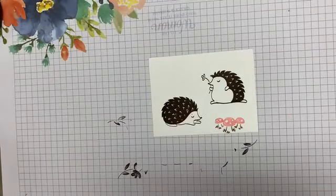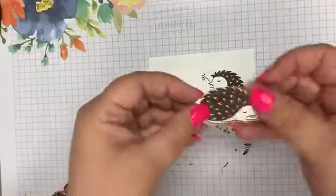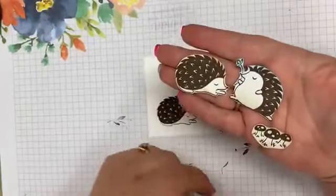Now the next thing that I did, and I did this in advance when I made my sample to share with you all, is I stamped out all of my images that I just stamped onto my card base there.